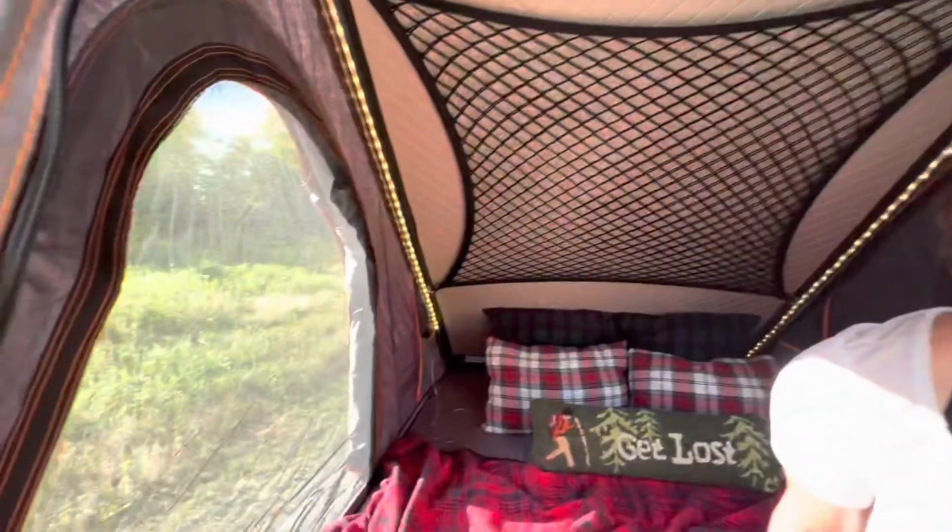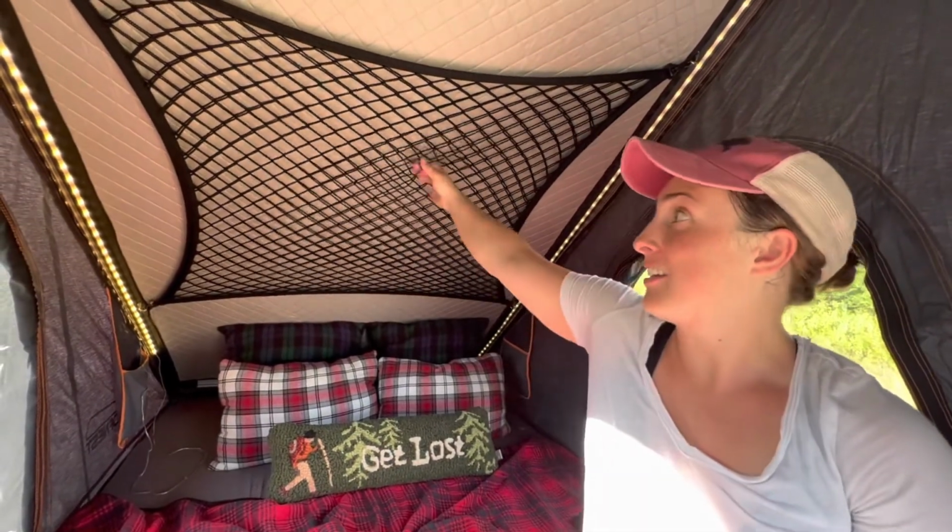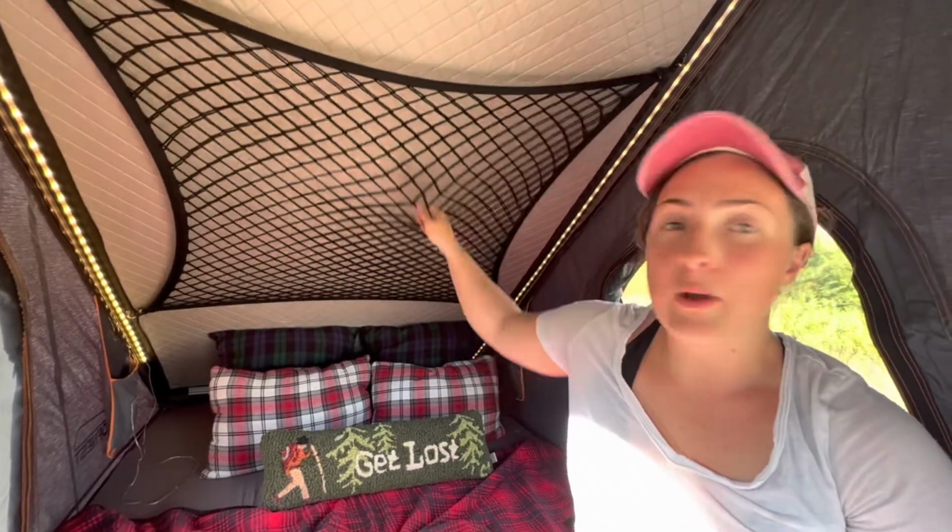There's a screen and a rain fly on either side of the tent. At the back of the tent over here, there's a net and it's stretchy, and you can put your clothes or any light and small items up there.